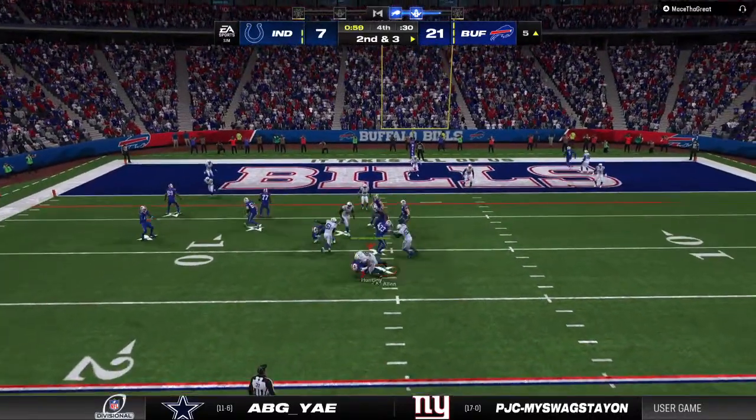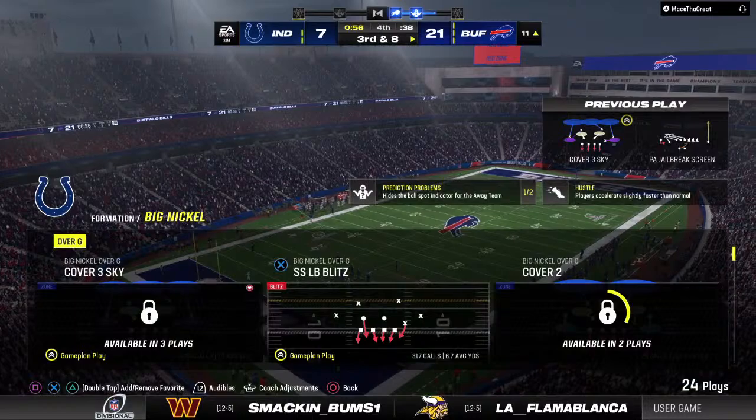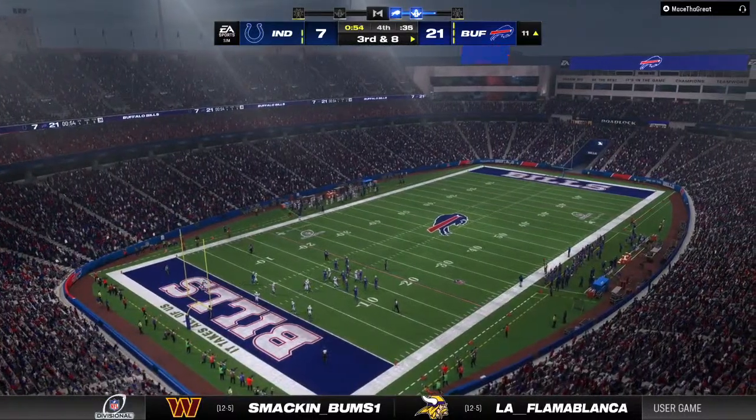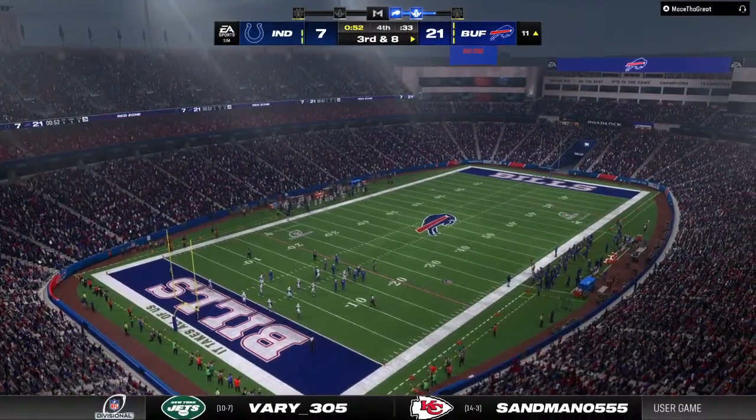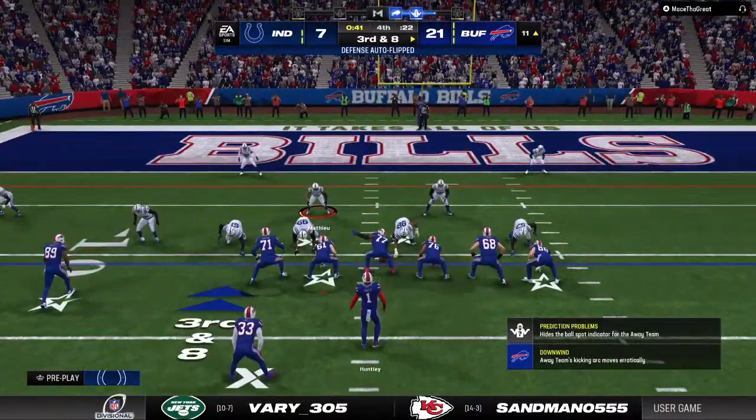Looking to throw here, Huntley. And he is going to go down. Back at the 11-yard line. Jonathan Allen busting through to get him for a loss of 6. 3rd and 8.